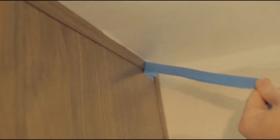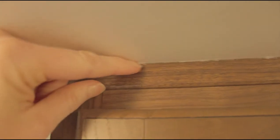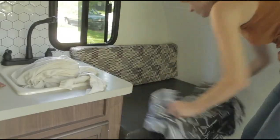Painter's tape is not perfect. There are a couple little places where it leaks down a little bit, but as long as it isn't the primer, you can usually scrape off any little drips with your fingernail.